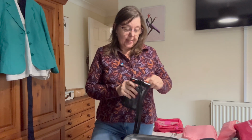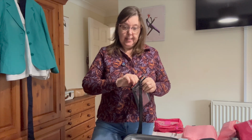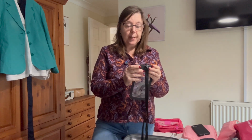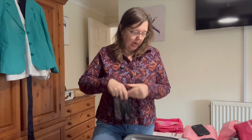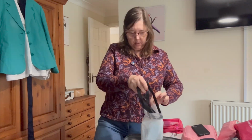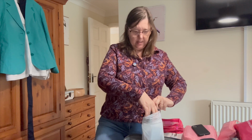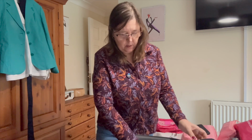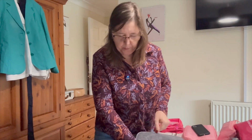So that is going. Really impressed with them, and we're taking our snorkels. We've just washed them actually. They're in the shower drying, so they are in there. So yeah, taking those, and that's it so far.